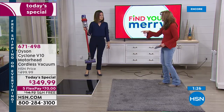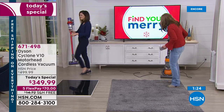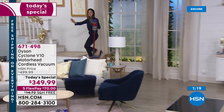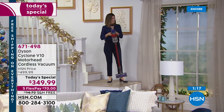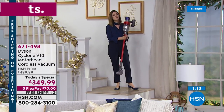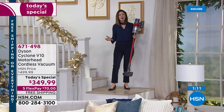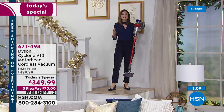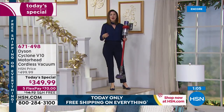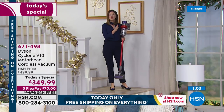So something as simple as that, to going up the stairs and down the stairs. Off Gemma goes. You don't even have to break a sweat with this. I know. Crazy. I absolutely love this feature because you're not dealing with a cord, so you can go where you need to go. And that was the thing that always delayed me. I didn't want to unwind the cord, plug it in, then clean. I just wanted to clean and go. This changes the way you clean.